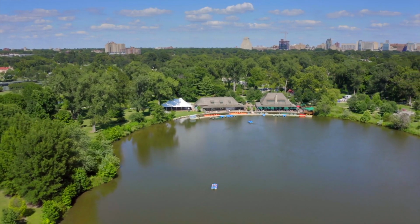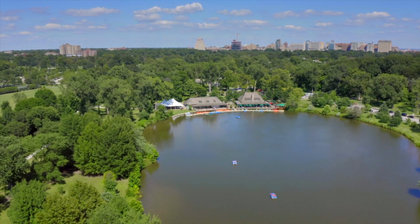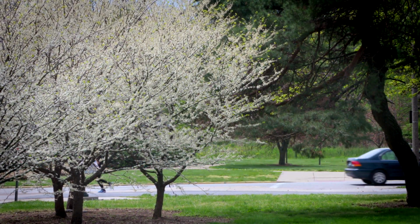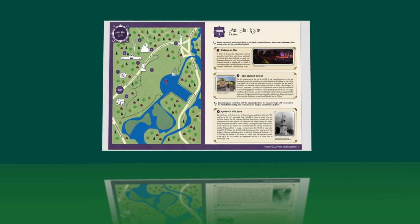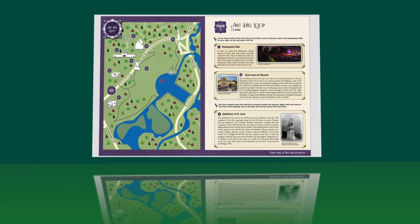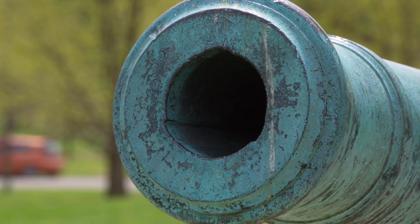At 1,300 acres, Forest Park is so large, few people have seen it all. But as an avid runner, Carolyn Miller has seen most of it, which is why Reedy Press approached her to create a book of Forest Park walking tours, a pathfinder to curiosities, familiar and obscure. I think my favorite little gem is the Spanish Cannon.